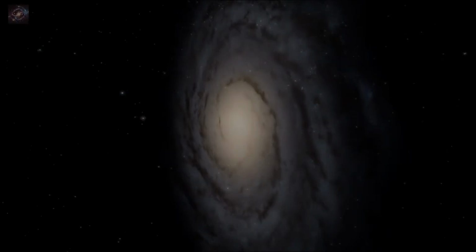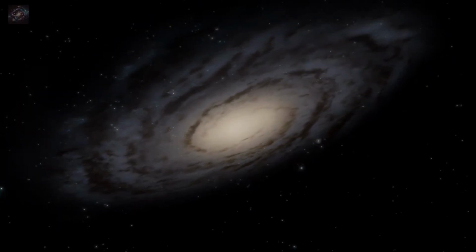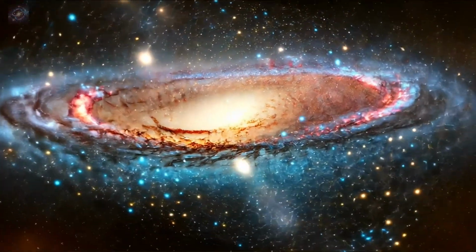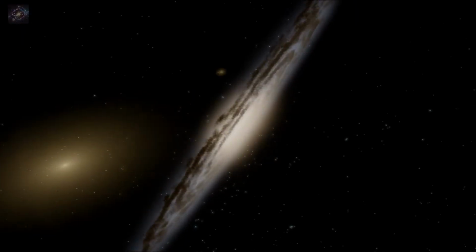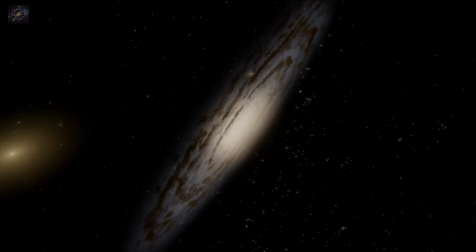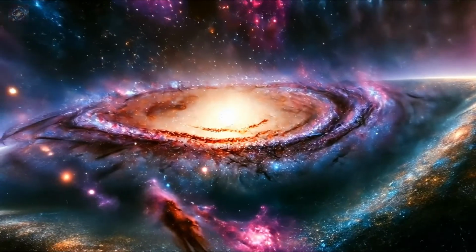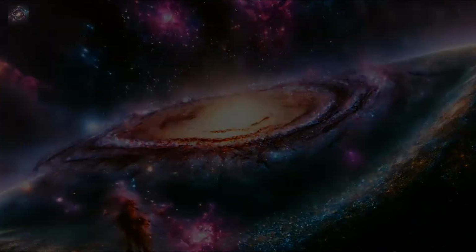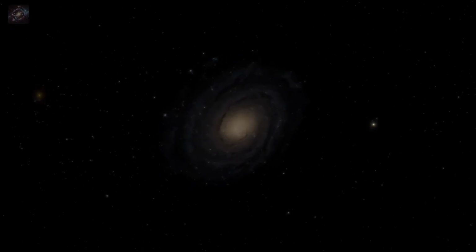At its core lies a supermassive black hole, approximately 140 million times the mass of the Sun. This black hole exerts a gravitational pull that influences the orbits of nearby stars and triggers high-energy phenomena such as X-ray flares. These intense bursts of radiation illuminate the dynamic and sometimes violent processes that occur in galactic cores.